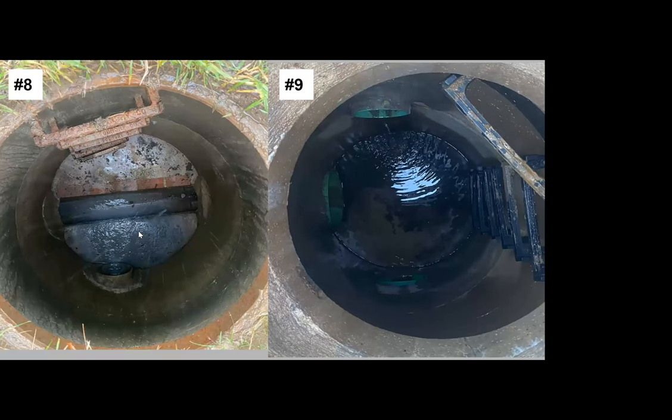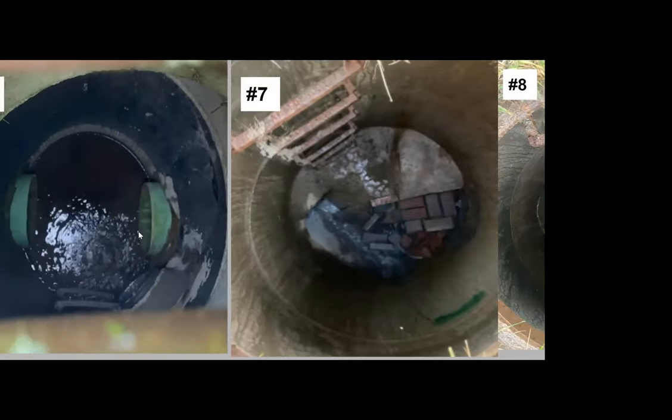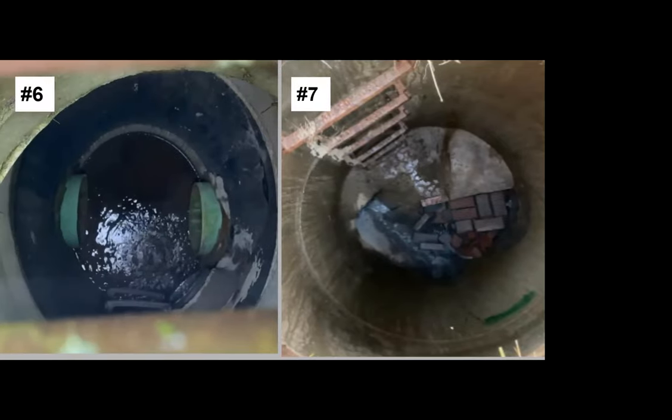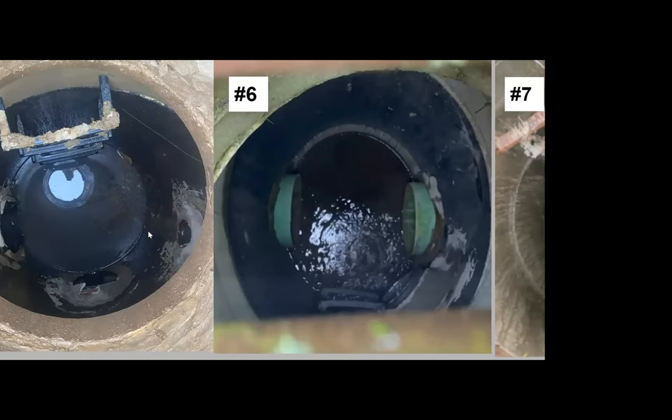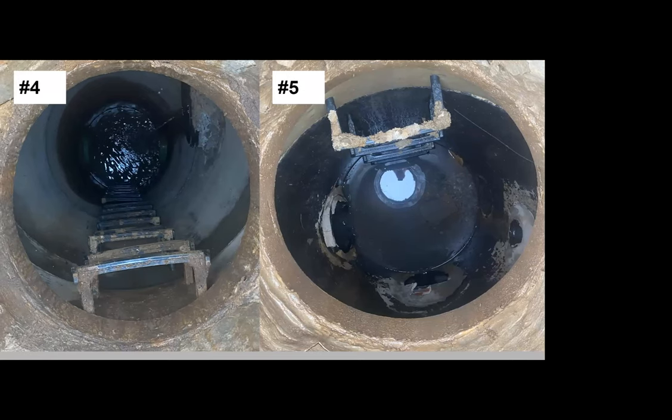Pay close attention to the lower green pipeline as well as the higher black pipeline. As we move from 9 to 8 to 7 to 6, you'll notice kind of the same structures within, except something interesting with number 6 is you'll notice the green pipeline and the black pipeline both come together into one manhole. As you move to 5 and 4, you'll notice this again with number 4, as there's the green pipes underneath, as well as the black pipe, which is actively pouring water.